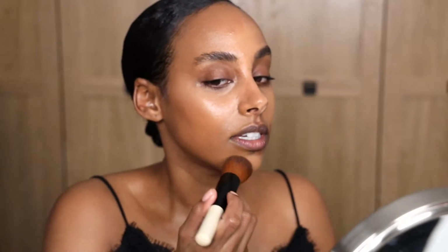Okay. Is everyone feeling good? Okay. I'm going to take a little bit more of this Skin Longwear Weightless, and we're just going to put that right over the area that we corrected, just so we make sure we cover it. You see the difference? It's already looking less visible.